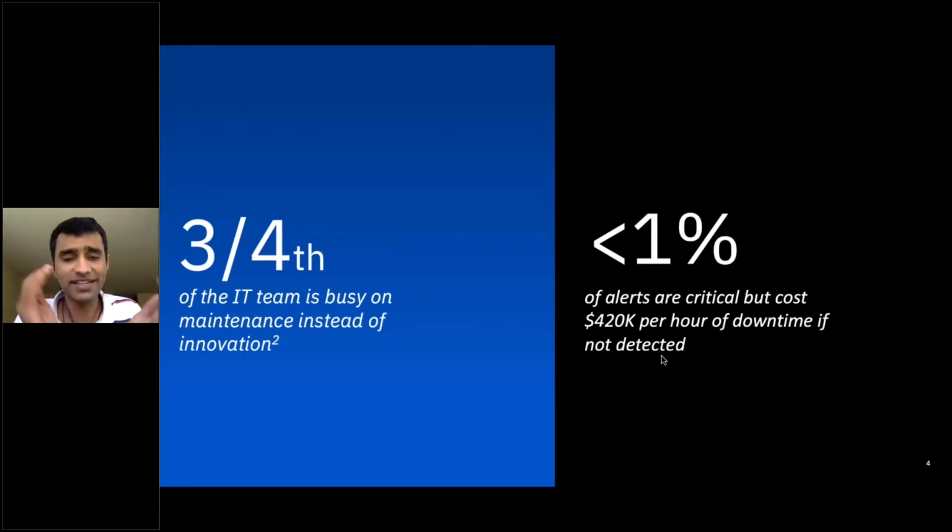We are all busy maintaining applications, but if you look at why we are busy, it's because we have so many false alerts, not correlated to each other, that we spend time making sure that a false alert is not going to lead to an incident. That's why we are looking for an AI-driven automation platform to provide that intelligence.